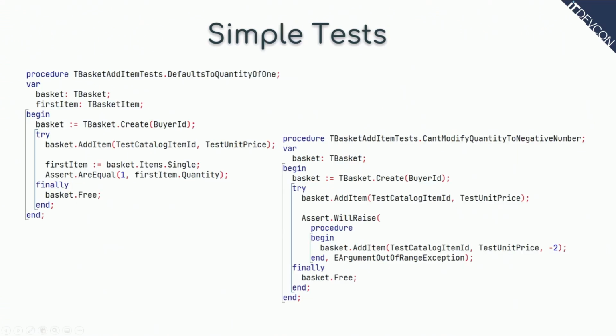These are simple tests. On the left, the use case of adding items to basket is validated, and on the right, we validate if the expected exception is thrown if the user tries to save a negative quantity. In both cases, if the expected behavior is not met, the test will fail.